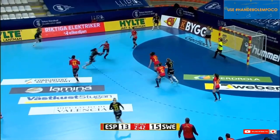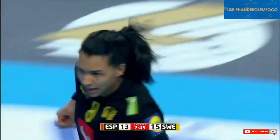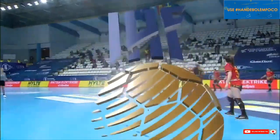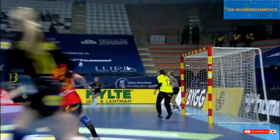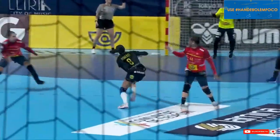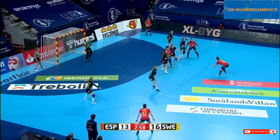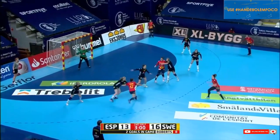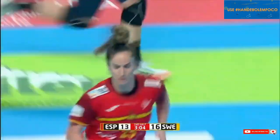So patient build-up by the Swedes. Oh, beautifully taken. That was class by Jamina Roberts under the nose of the defender. Went up for the interception, missed the connection. Hernandez, and around she goes, Roberts. Brilliant. 3-goal lead. Well, in the blink of an eye, Spain are back in trouble again, finally.